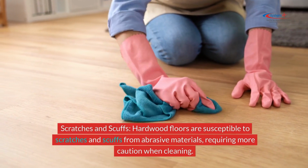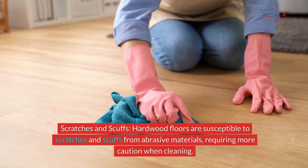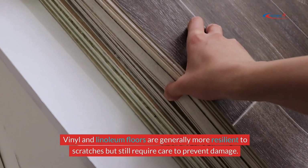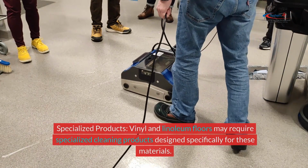Scratches and scuffs. Hardwood floors are susceptible to scratches and scuffs from abrasive materials, requiring more caution when cleaning. Vinyl and linoleum floors are generally more resilient to scratches, but still require care to prevent damage.